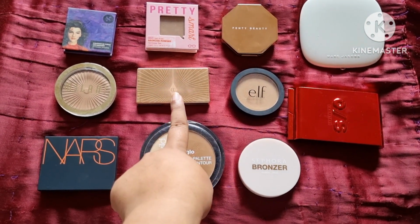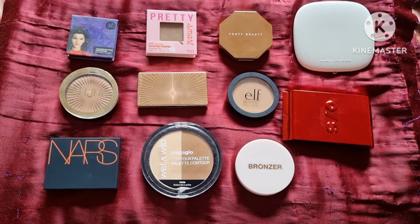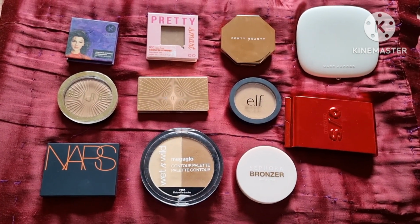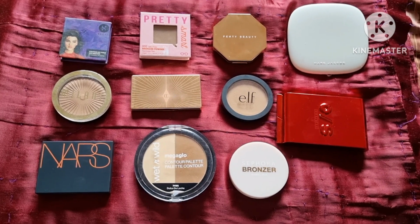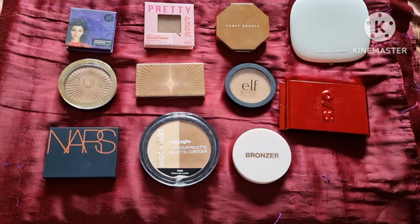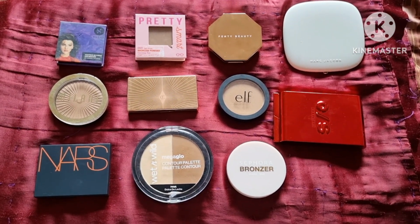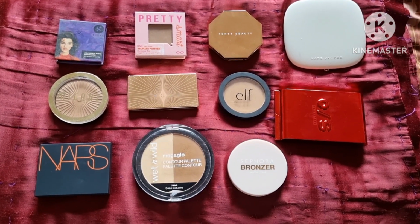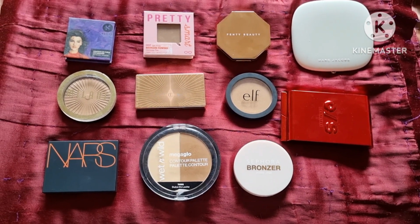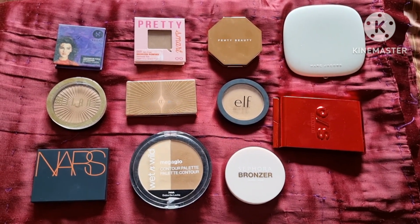This one is also pretty expensive. Everything else is relatively affordable compared to that. So the total value of my entire bronzer collection is 21,035 rupees. So definitely more than double my blush collection, and I think I have more affordable blushes than expensive blushes, whereas in terms of bronzers I have more expensive bronzers than affordable bronzers.